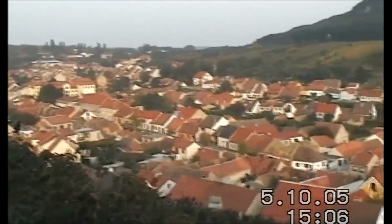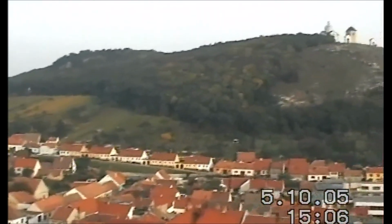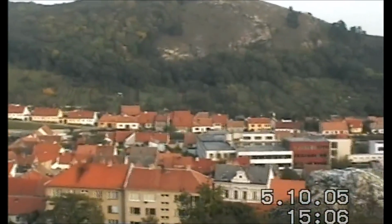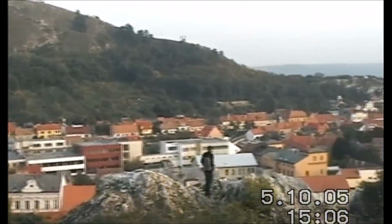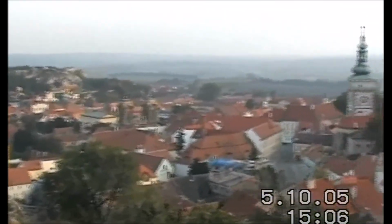Just walked up to the top of one of the bigger hills round here. We might even be going up to that one later on. Gives you a right good view of the town, this.